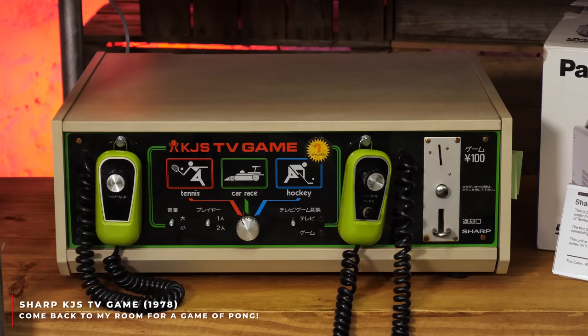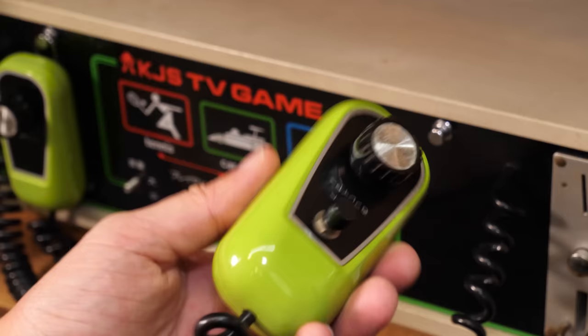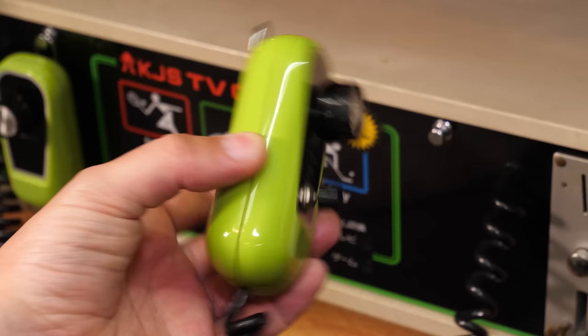Are those two CB radio handsets for talking to passing truckers? Well, they look like they could be, but no, they're actually paddles for this, what is a hotel pong system. Each controller has a spinner, and it's the right-hand controller that has a button. You don't get that on the left. And that's to serve or to start the game.